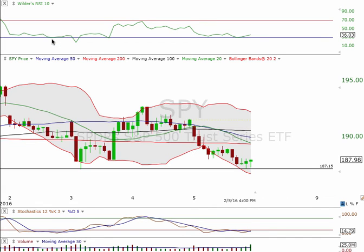All right, so let's break this down to the 30-minute. You can see on the 30-minute, 3 candles. Usually your fourth one is going to be red, okay? So that's another reason why I'm saying it's going to open a little bit down tomorrow. That's what I'm hoping for. But we'll have to keep an eye on this.